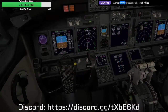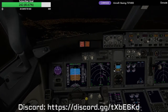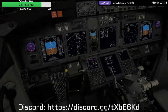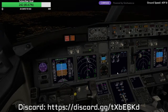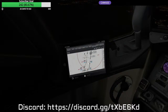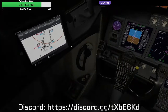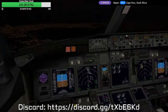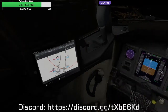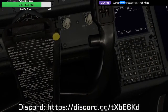I toggled it to go forward. Alright, fine, you do you. Let's arm this thing. 8,000. Is that what they want? Guess we'll just do that then. I read that wrong. They always said 8,000. Alright then.